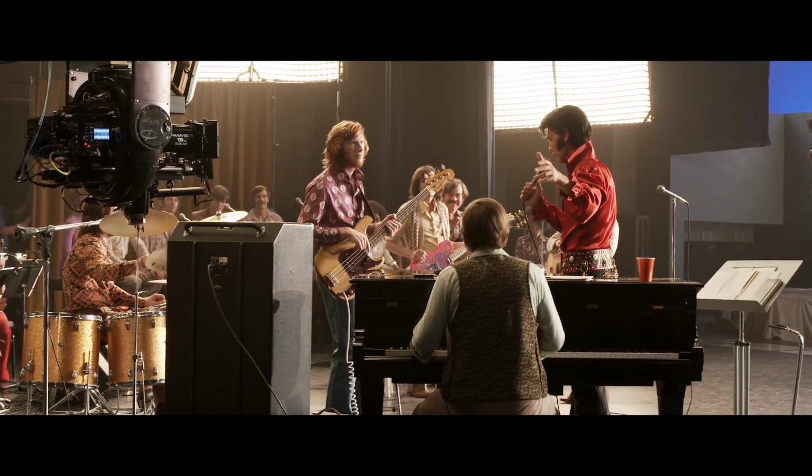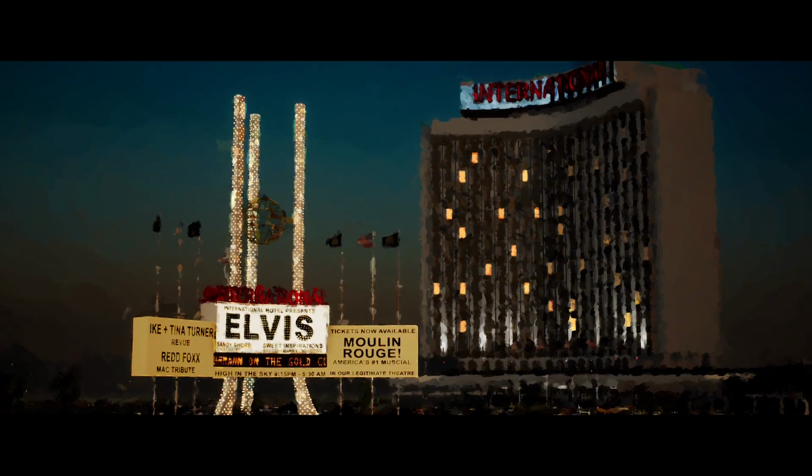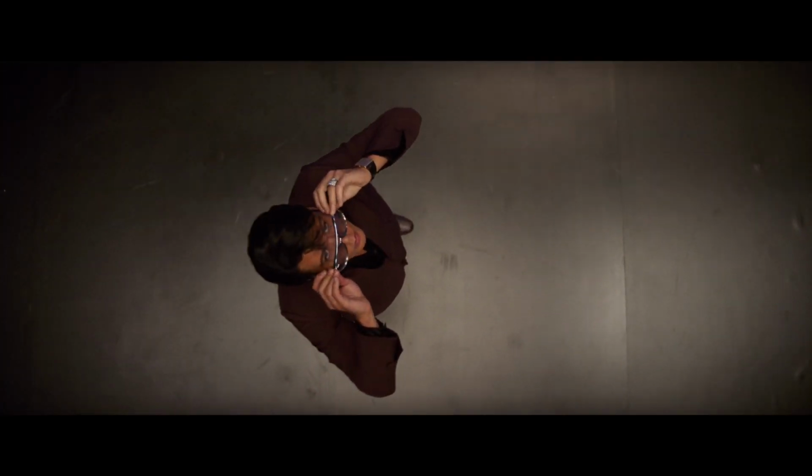As Elvis becomes more famous, the colour seems to be stronger throughout each set to end up in Vegas where it's flashy and lots of lights and bright oranges and reds and yellows.